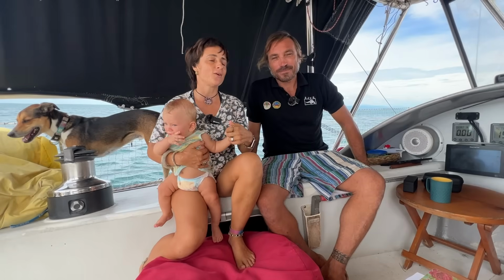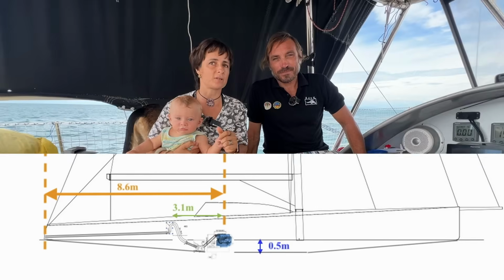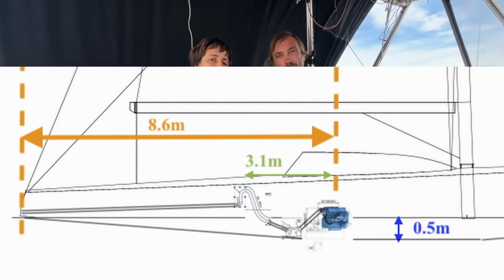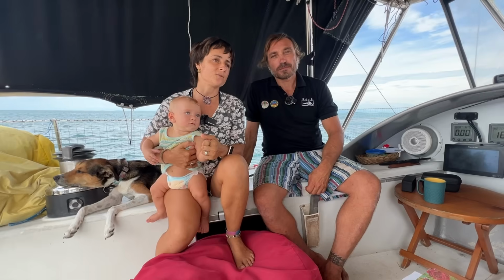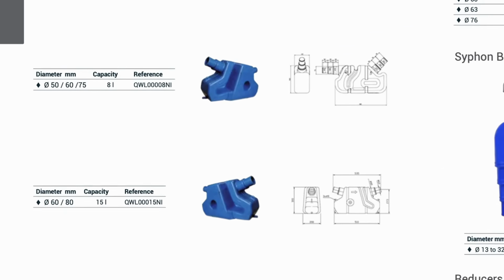In our case, one of the big things we've got to change is we need a bigger exhaust pipe, so we need to enlarge the through hole for the exhaust, because we've actually got about 8 meters from the water lock to the end of the boat. Timo will have to enlarge all of the passages that the pipe goes through, so all those bulkheads, and we need a bigger water lock. Sometimes they call it a muffler, but that's not appropriate.